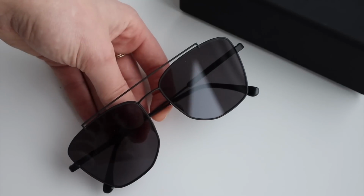Now these ones are absolutely gorgeous. I think it was Bella Hadid. Was it Bella Hadid? Yeah, I'm pretty sure it was. And she was rocking these sunnies and looked absolutely amazing. So I immediately was just lusting over these. Now these here are the Nya Frames, and they come in a bunch of different colors, but these ones are just the all black ones.